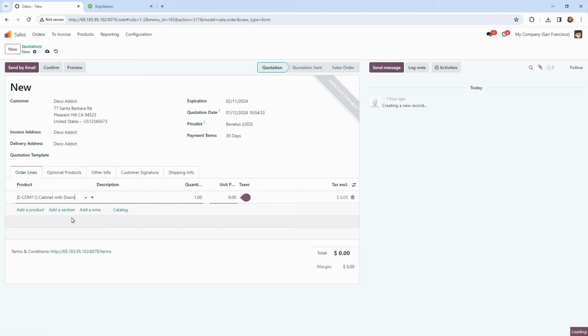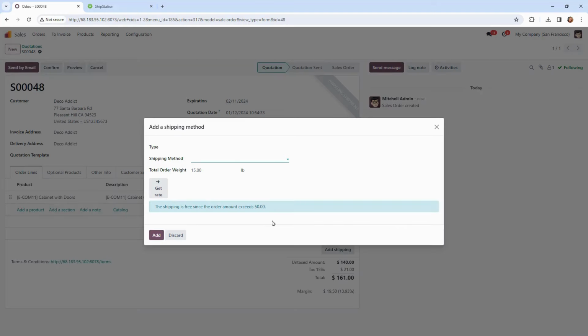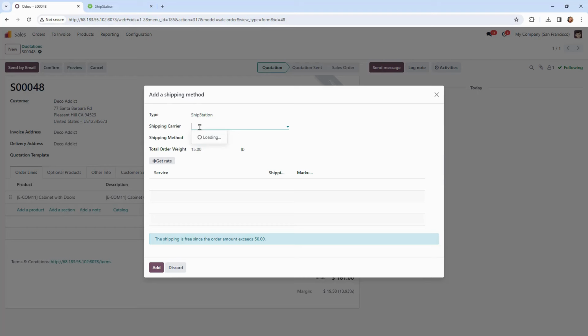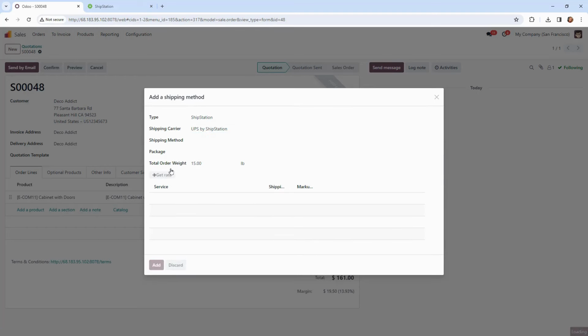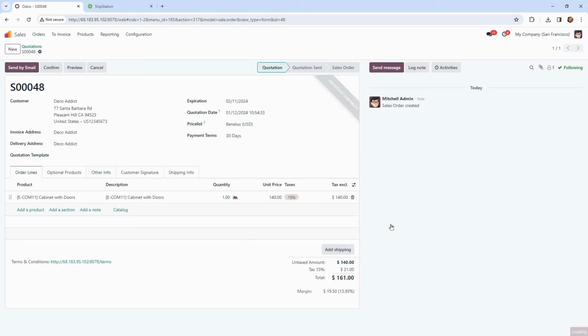Now, once the product has been added to our sales order, we can click on the Add Shipping button. We'll select ShipStation as our method and select the carrier that we'd like to use. Clicking the Get Rate will allow us to compare the different services as well as the rates for each. The Add button will create a line item in our order with the shipping charges added. Now at this point, we have our rates and our orders ready to confirm.